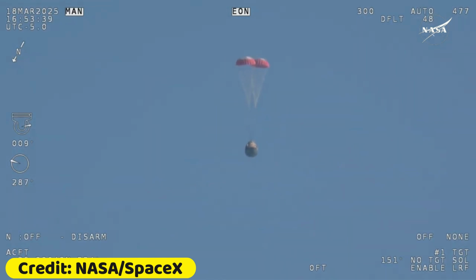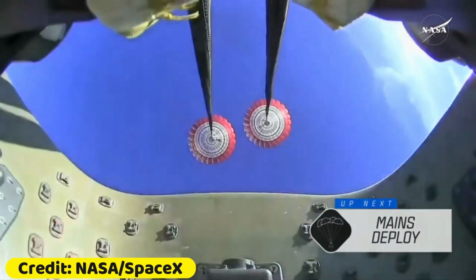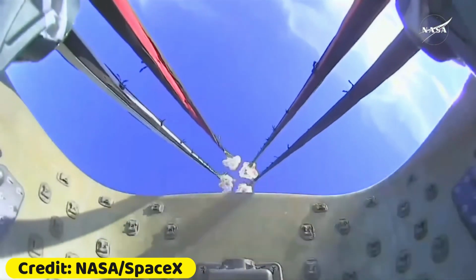Next up, we'll stand by for the main deployment of the parachutes. The mains are quite a bit larger. You'll be able to notice the difference on your screen once they deploy, and they continue to ensure that the Dragon spacecraft slows down even further. As we mentioned, Freedom will be traveling 16 miles per hour when it splashes down off the coast of Tallahassee, Florida, here at 2:57 p.m. Pacific time this afternoon. And there we go. We have visual on 4 healthy mains.